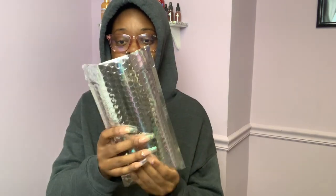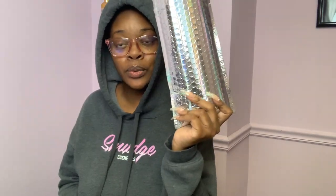So that is all wrapped up and secure. Oh. Girl, it's gonna work today. Look at that. That's like a perfect fit. That's a perfect fit. Yeah, we're gonna go with this.